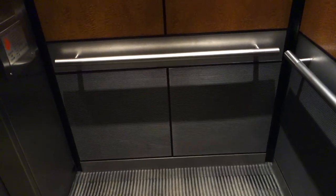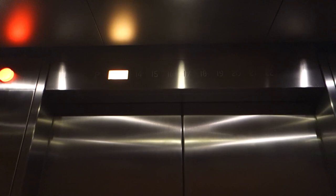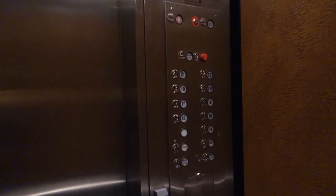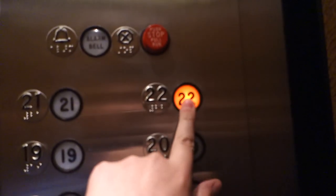Wow. Let's get a cab view. These are amazing. Wow. There's an indicator light there. R&P. I love the dinner bells. Let's go to 22.